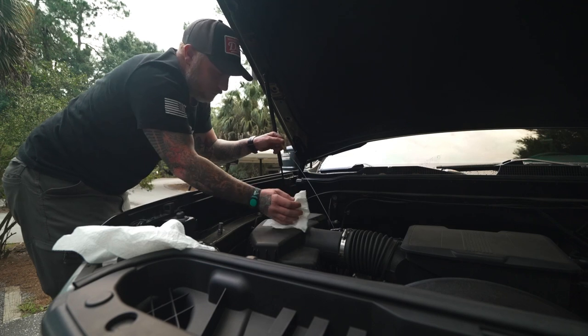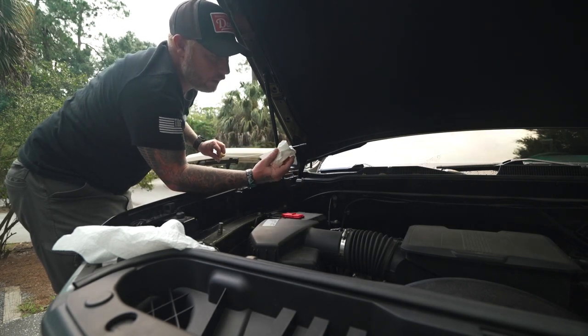I added a quart back in Orlando. There's no oil on the dipstick now. So we'll see where this goes. We'll see where this heads. My assumption is that it's likely gonna need a rebuild, new rings or something along those lines. Maybe they'll replace the motor.